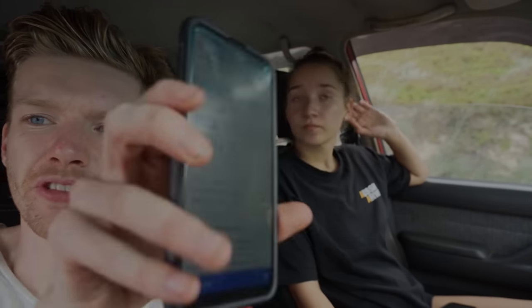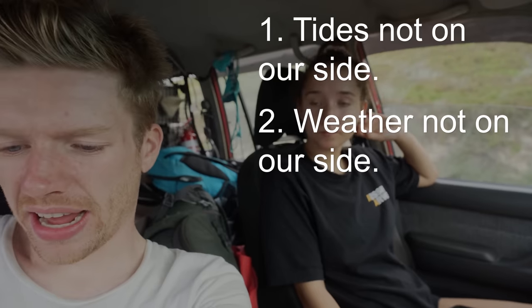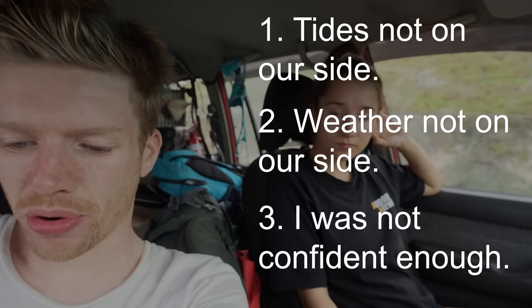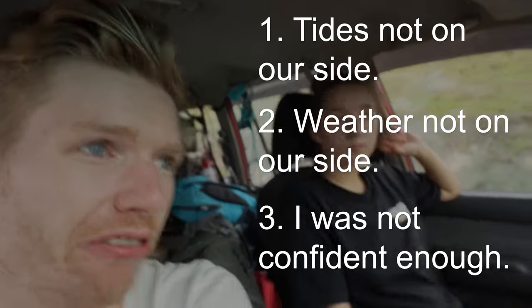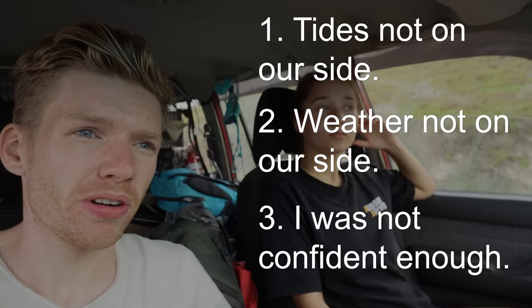So we checked the forecast, had a discussion, basically came to the conclusion that one, the tides aren't on our side, the weather wasn't going to be on our side either, and my confidence in getting there and still having it be fun and an exciting trip and not just worrying the entire time, we realized it wasn't worth it. I'm not willing to risk it with the tides. I'm not experienced enough as a beach driver. I'm just not. The odds don't add up.